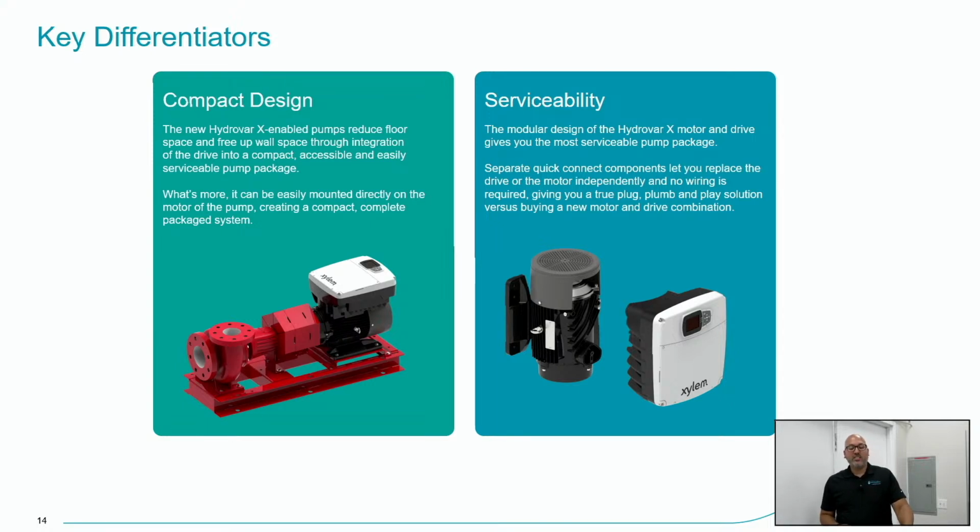Some more differentiators, just a compact design. The example I like to give is if you're looking at a 15 horsepower standard induction motor, the Hydrovar X motor with VFD is the same circumference or even smaller than just the standard induction motor itself. So you are maintaining the same footprint or even a smaller footprint, moving to this technology and adding a VFD to it. So just a nice compact design there.